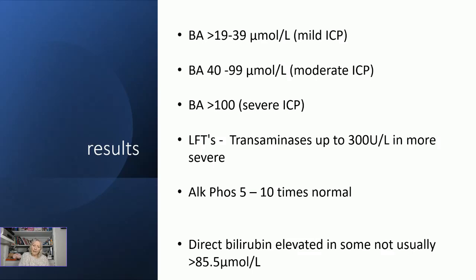So when we're looking at bile acids, the most recent RCOG Green Top guidelines have altered the historic values very slightly. So now bile acids between 19 and 39 are considered to be a mild obstetric cholestasis, between 40 and 99 moderate, and those that are above 100 are definitely severe.